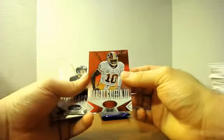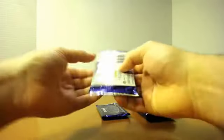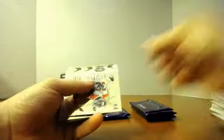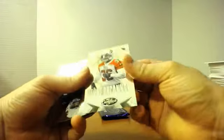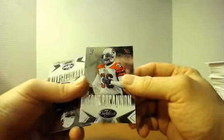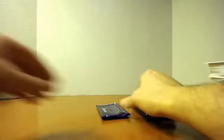RG3, red parallel, 222 of 249. Oh, another Panini point. Jeepers. 250 Panini points. That is the fifth one. Holy moly. Number D.J. Buchanan, 906 of 999, rookie card. Holy man, five Panini points. Jeepers.